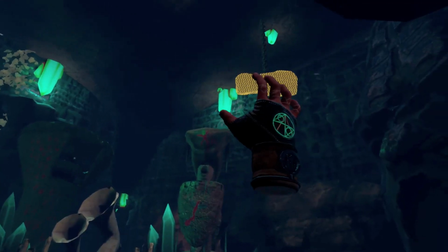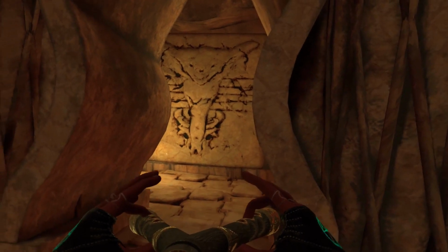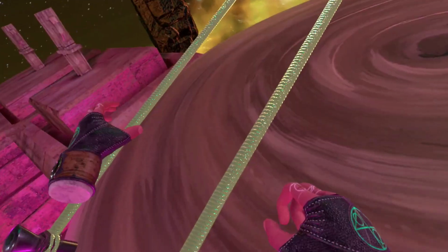Next game is a puzzler which uses hand tracking from beginning to end. A really long, deep, story-driven game. Iola. Iola is the second of its series. Now they're saying that it's focused on some key improvements over the first game. It's aiming to make this a longer, deeper experience for more variety of puzzles.